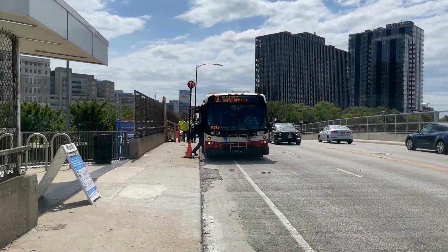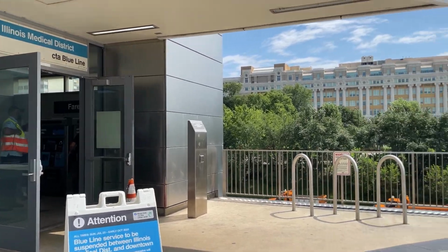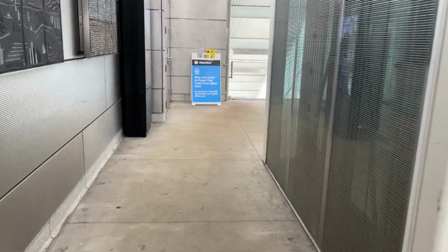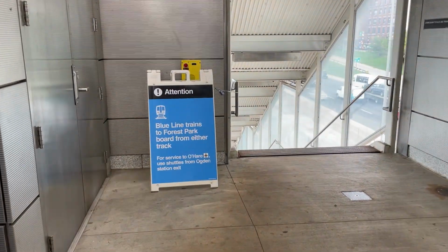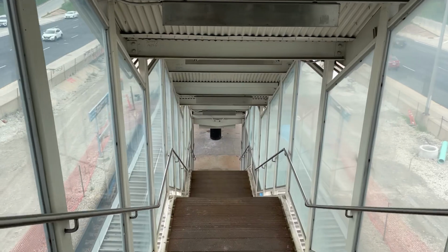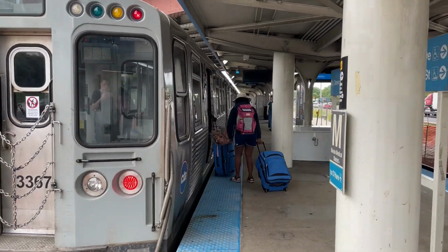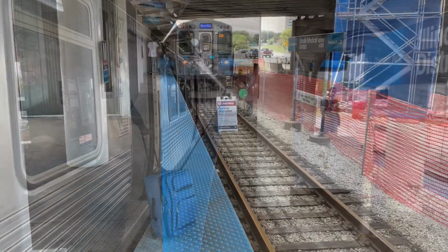These free shuttle buses transport passengers to Illinois Medical District, stopping at several points along the way to serve the missed stations. The bus delivers passengers to the Ogden entrance of Illinois Medical District, from where passengers can re-enter through the turnstiles and take either this elevator or this staircase down to the platform level and resume travel on a Blue Line train from Illinois Medical District to Forest Park and intermediate destinations.